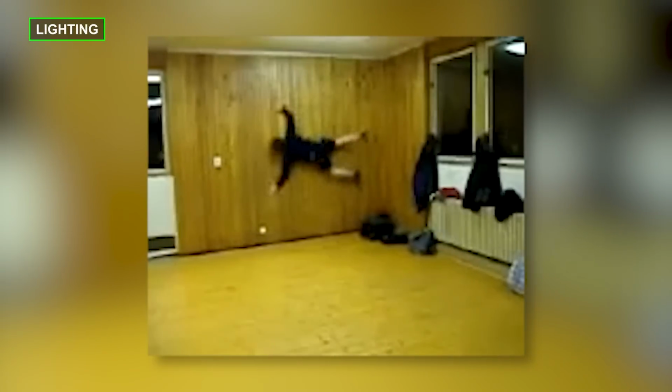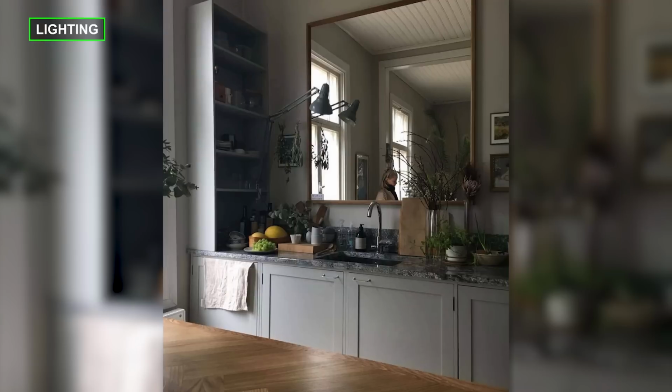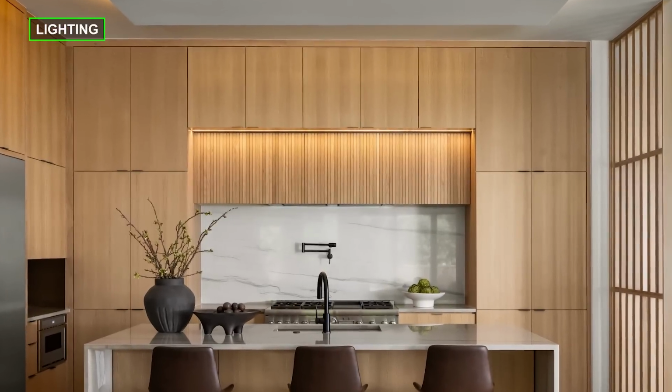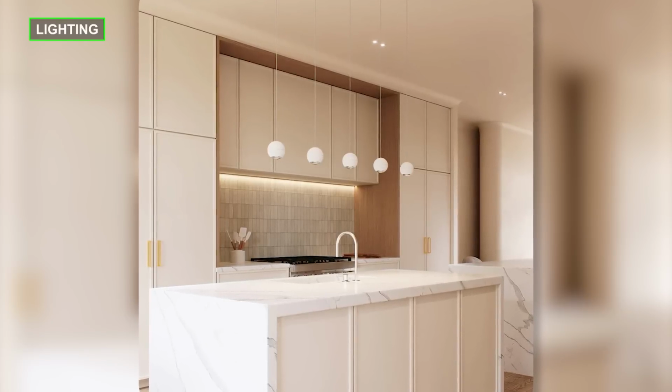But hey, if knocking down walls isn't in the cards, no worries. You can still fake that bright, airy vibe by placing a mirror across from a window to bounce the light around. Even better, use LED strip lights. There are amazing ones now that adjust their color throughout the day to mimic natural light.